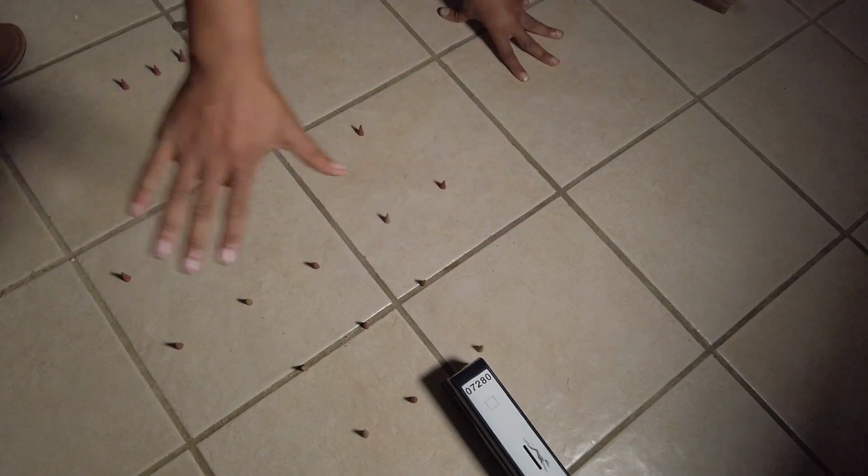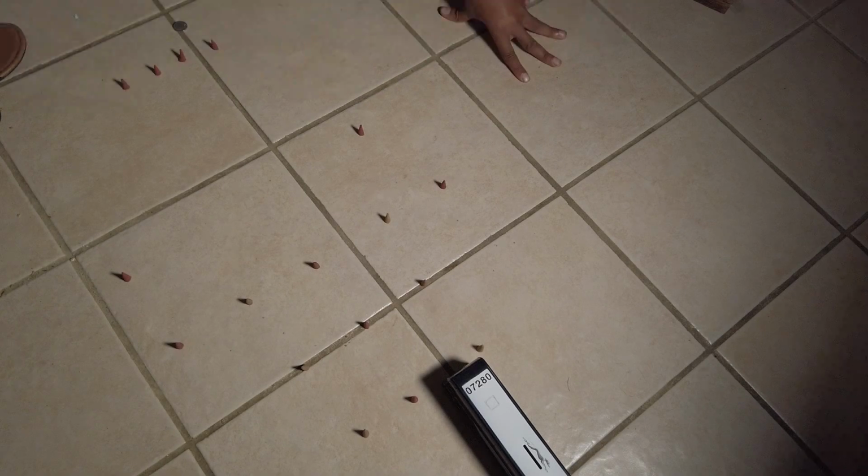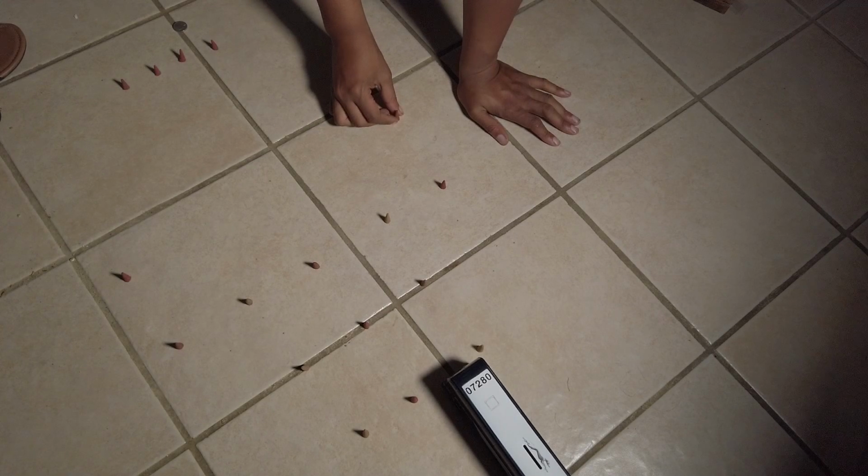So this is a top-down view. Imagine this is a typical course. Yeah, I'd say this is a typical course. All right. So this is kind of how it was set up when I did mine with the cones. Okay.